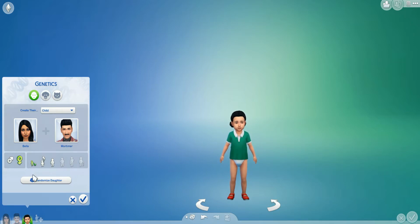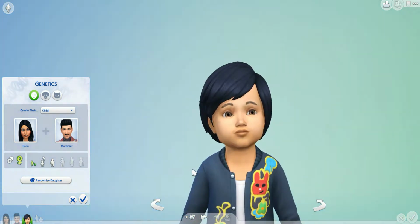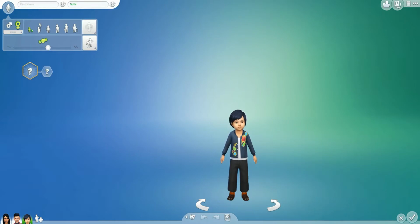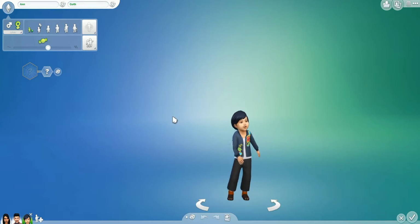So it looks like we're doing a toddler daughter first. So let's randomize her three times. One, two, three. Aw, lovely. Let's give it a close up. Super cute. Let's check that and give her a name. One, two, three. Anne Goth.